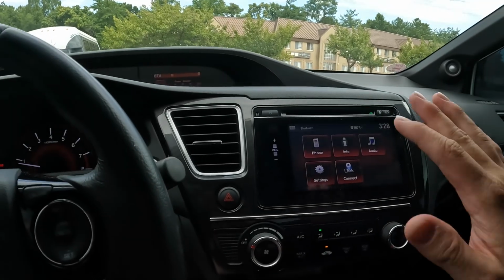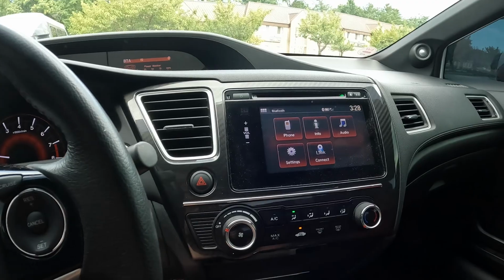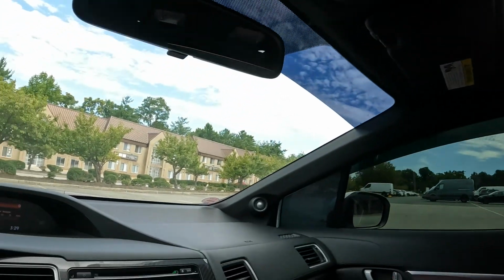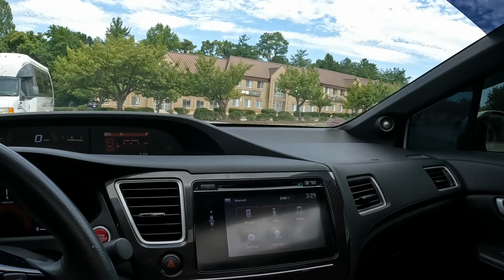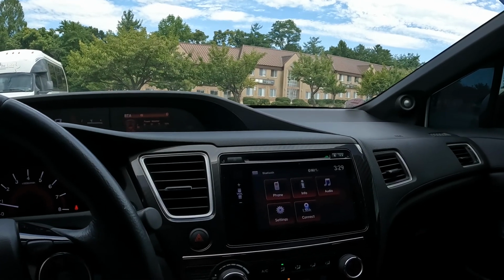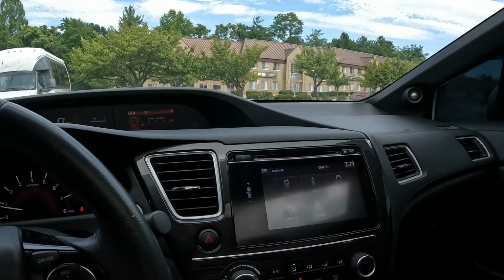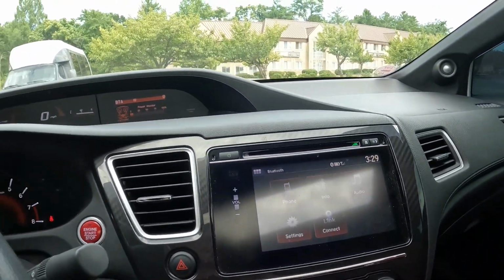we have this beautiful display here, and I love to cruise around with the windows down and the sunroof open. When I open up this here, you'll notice from the driver's seat there's a major glare on the screen. So when this is closed, it's fine, but when I open the sunroof and cruise with the sunroof open, there's a major glare.